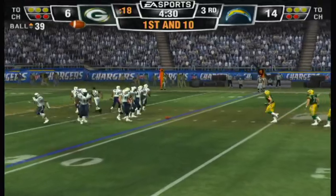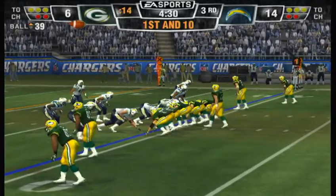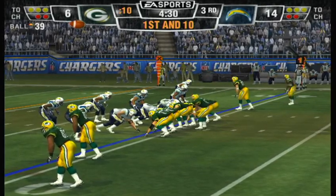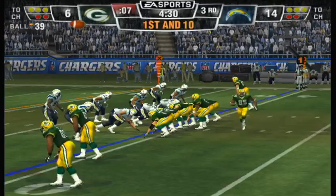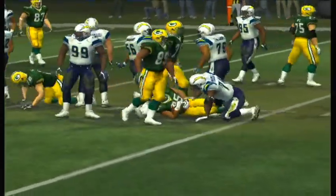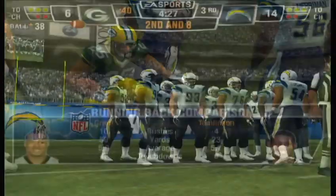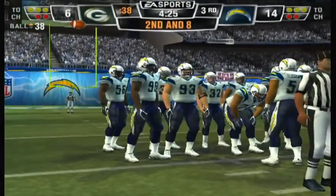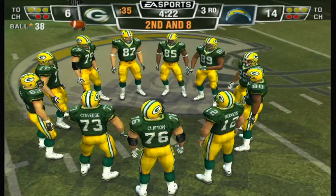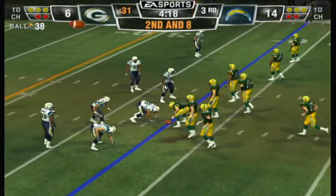First and 10. After the interception, they'll set up shop at the 39. Single set backfield. Grant picks up a yard on the play. 1 yard gain on the play. Ball on the 38-yard line.